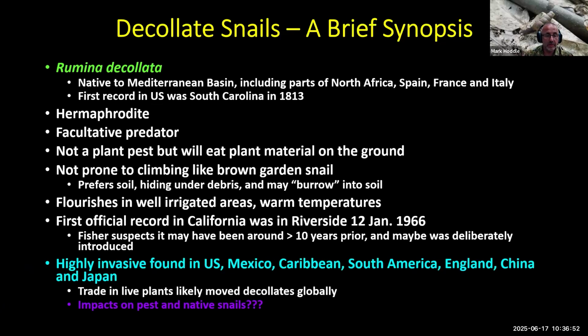Because it has this predilection for living in the soil, burying itself in the soil, hiding under plant debris, it's not surprising that this snail has also been moved around the United States. It's present in Mexico, the Caribbean, and South America. It's even in England, China, and Japan. And it's the trade in live plants which has likely moved these snails around. However, their impacts on pest snails and native snails are not really well understood.